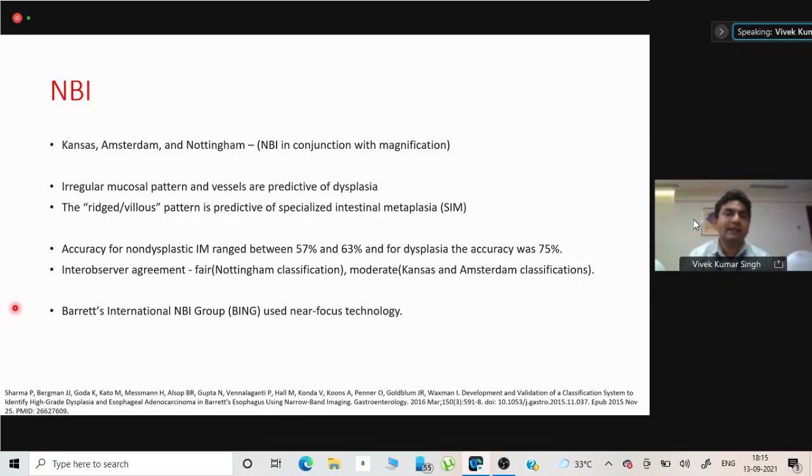These criteria looked for irregular mucosal pattern on NBI imaging and pattern of vasculature to predict dysplasia. So the ridged or the villous pattern was predictive for specialized intestinal metaplasia, and an irregular pattern was predictive for presence of dysplasia. They had an accuracy for non-dysplastic intestinal metaplasia between 57 to 63%, whereas for dysplasia, the accuracy was 75%. The inter-observer agreement was fair for Nottingham classification and it was moderate for Kansas and Amsterdam classification.